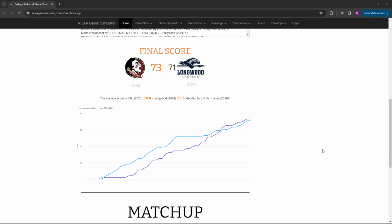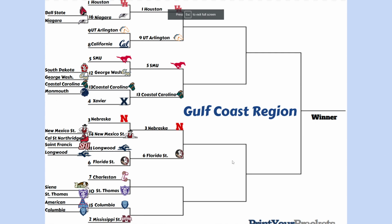And this was a close one, all the way down to the wire, with Longwood leading much of the game, losing that lead late on, and Florida State does just enough to squeak by and maintain the 2-point victory to move on to the next round. And so the Seminoles move on to the next round, where they are going to play the Cornhuskers.